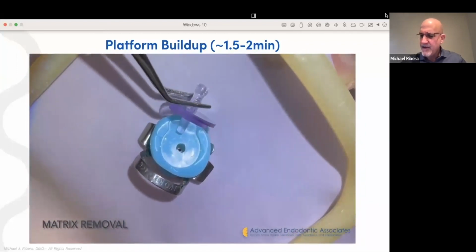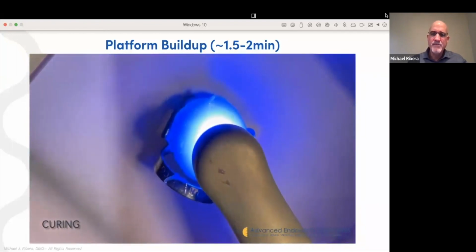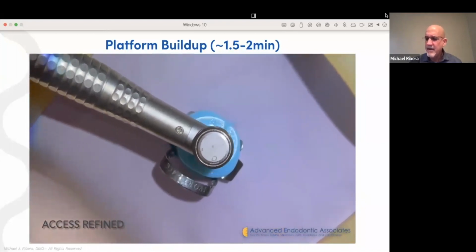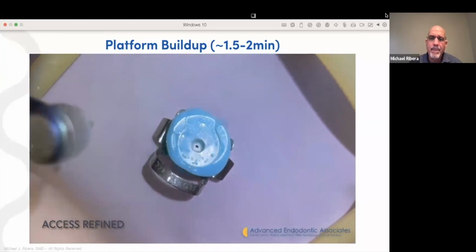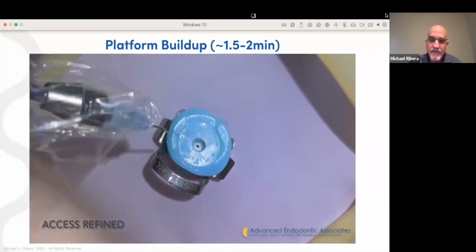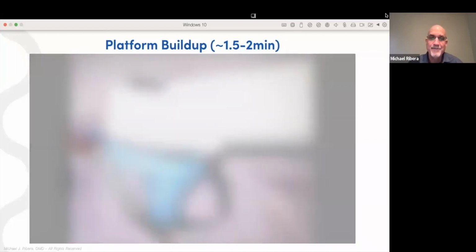What we need to do now is open up. We can cure this. We don't have to, but we can give it a couple more doubts, maybe 4, 8 more seconds. Now we need to open up the tiny little orifice to mimic the cavo surface margin of the original access cavity. This is done on the bench, obviously. So we're going to rinse this with our water syringe. And all we do now is just place the handpiece over the platform and run the cycle.